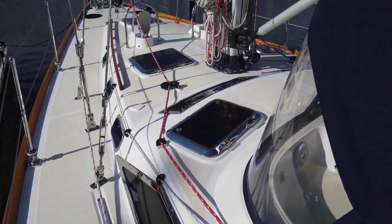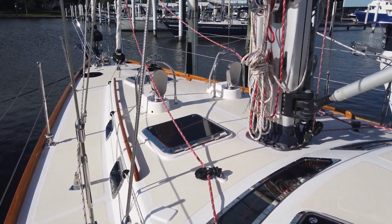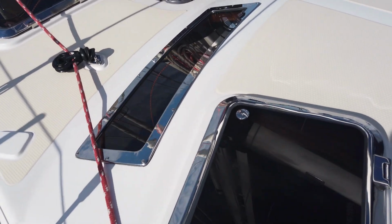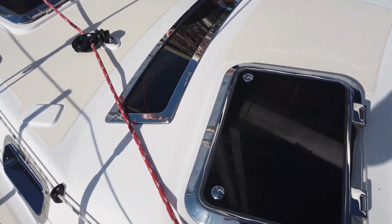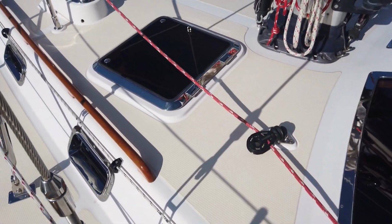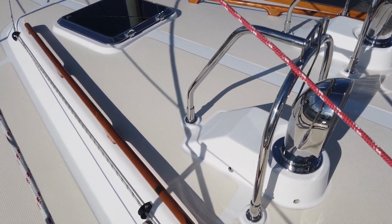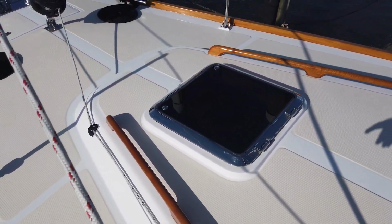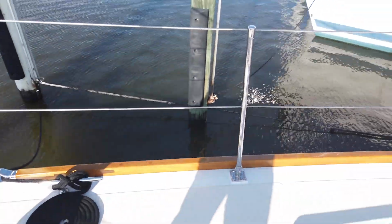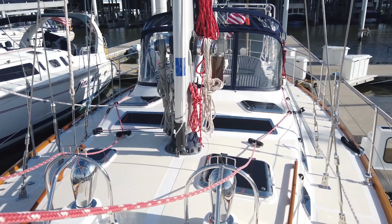So as we look up here forward, up to the foredeck, you'll see these beautiful stainless steel trimmed Manship hatches with the smoked Lexan lenses. There is not a bit of crazing or a speck of rust anywhere on these hatches. Beautiful teak grab rails, the full length of the foredeck here. All the rigging is very neatly led straight back to the cockpit, so everything can be done from the helm.